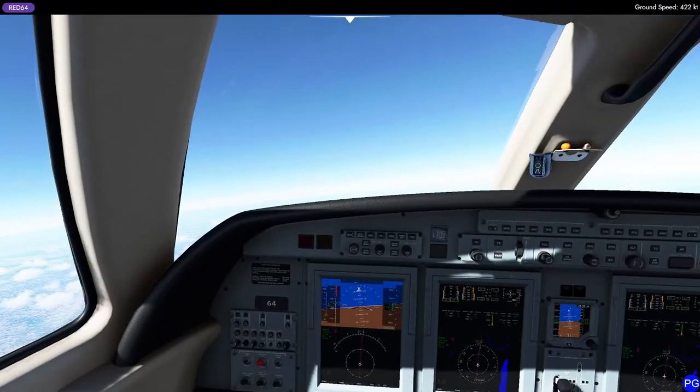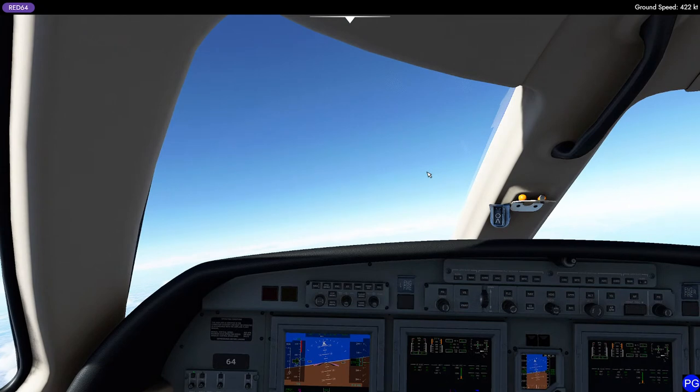Okay, descent level 250 and Sope 4 Delta arrival, Lufthansa 1182.